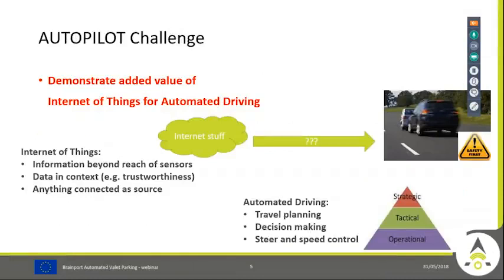The other aspect where you can use IoT is really the trustworthiness of the data. You cannot rely your choice fully on data unless you can trust the data. So it's not only about the latency, but also the trustworthiness and even the accuracy of the data that will define how you will use that in automated driving.